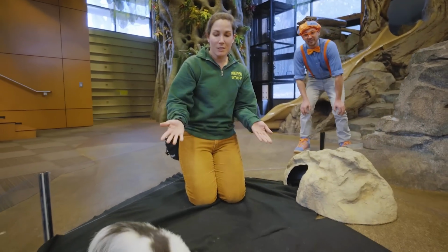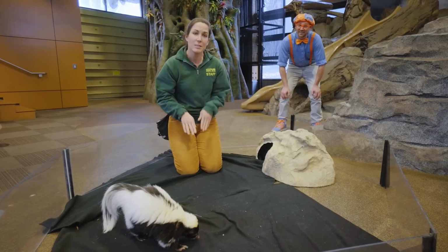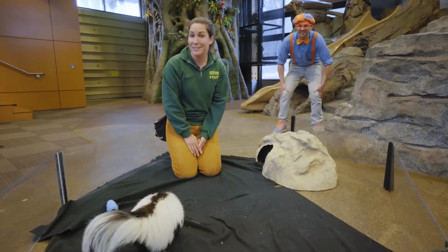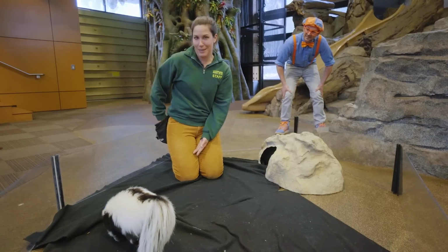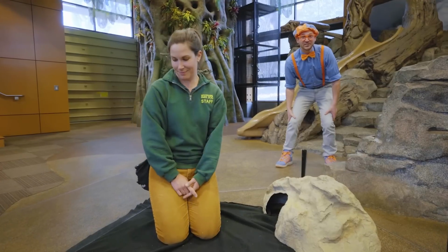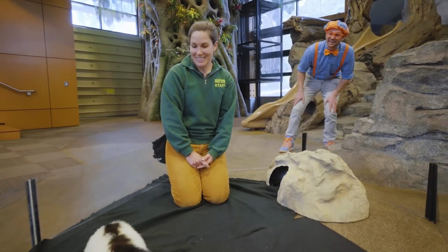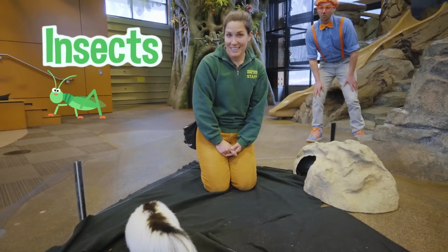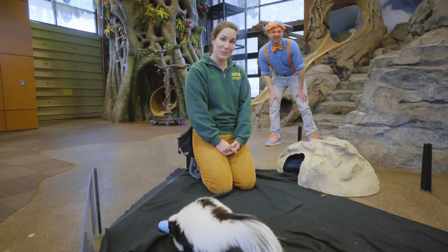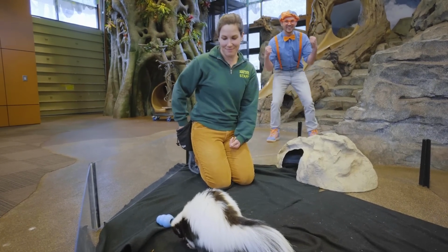So if a skunk feels threatened, the first thing that Harry might do is do some forward charges or some handstands. And that says, hey, don't mess with me. More bad things are coming. And if the animal proceeds to come forward, they might get sprayed. Oh, so it sounds like Harry's a gymnast with its handstands. That's funny. What's Harry eating? Today he is eating insects. He loves bugs. He loves vegetables, fruit. He even eats meat too. Wow, Harry is so cool. I love skunks.